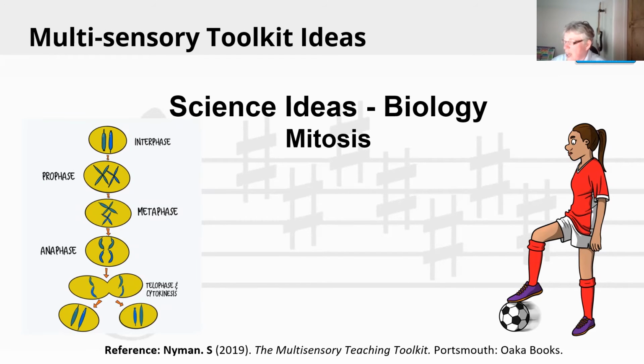Interphase, the team is in the changing room. Prophase, so that DNA is unwound. Prophase, those chromosomes become visible. Prophase would be those footballers coming out of the changing room onto the pitch.